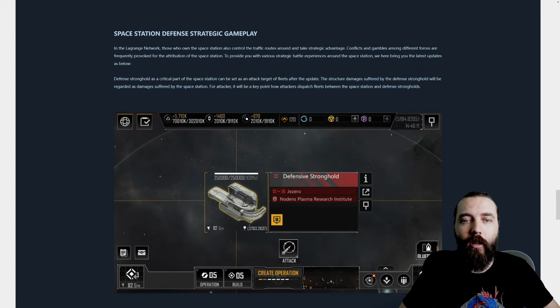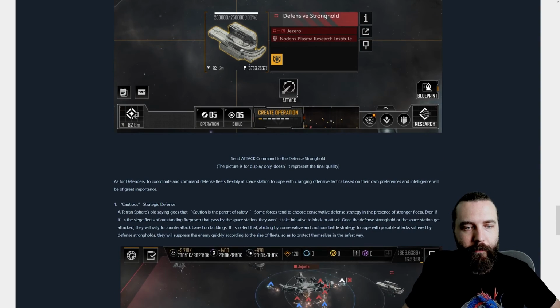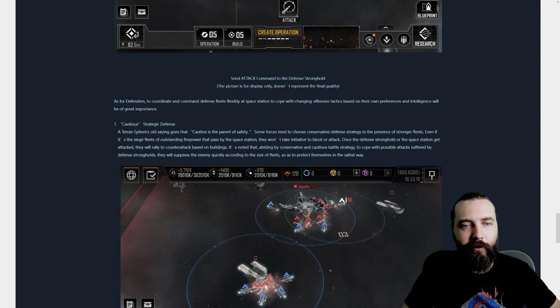The structure damages suffered by the Defense Stronghold will be regarded as damages suffered by the space station. For attackers, it will be a key point how they dispatch fleets between the space station and defense strongholds. As for defenders, to coordinate and command defense fleets flexibly at the space station to cope with changing offensive tactics based on their own preferences and intelligence will be of great importance.